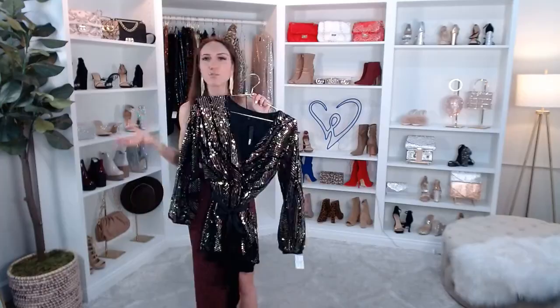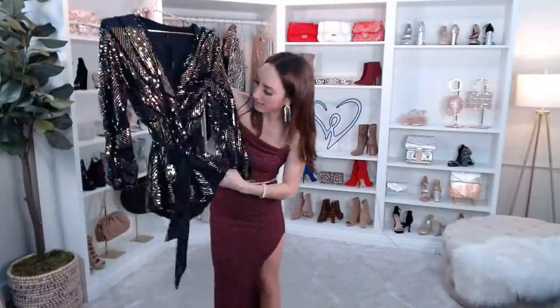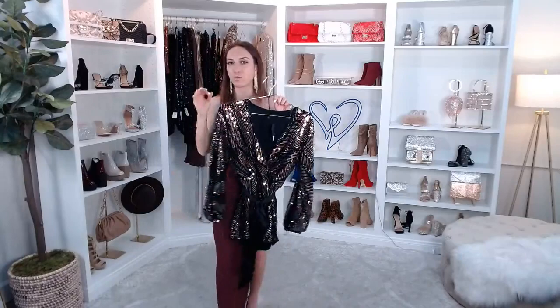So this has a form hugging fit with a minimal stretch, and it also has the wide leg short. So you have that long sleeve moment here, but you still have that leg moment. You could really show off a nice heel with that.